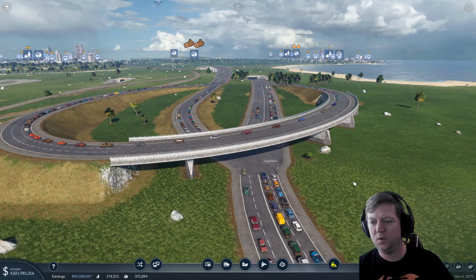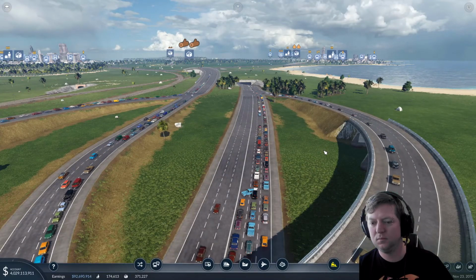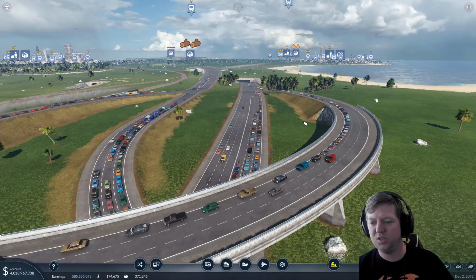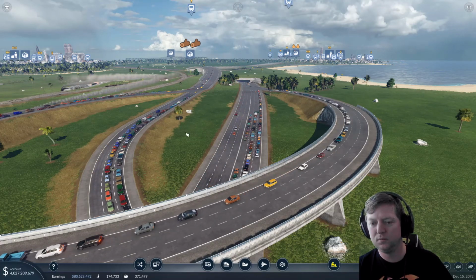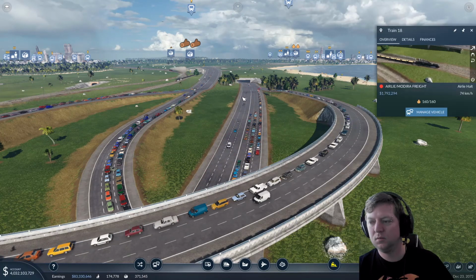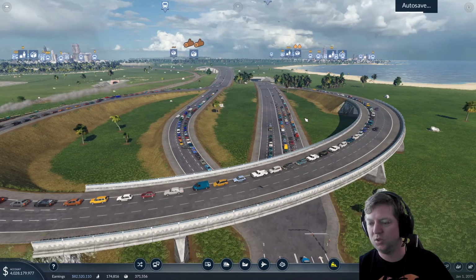I think that's going to work. It's going to create a different kind of bottleneck, but at least traffic moves a bit more freely now than what it did before. We've got off-ramps everywhere. That's an off-ramp. Or an on-ramp. Whatever you want to call it. It's an off/on. There goes a train. 160 food on board. Loving it. That train's already making me a mozza, which is a massive improvement.